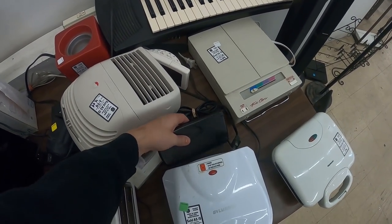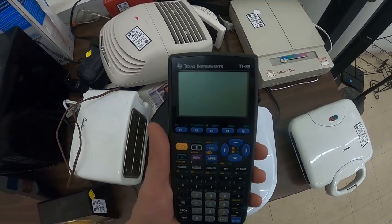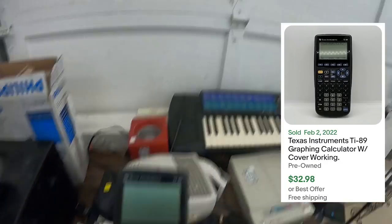Not bad. Check out what I just spotted over here in the electronics. Got a calculator and it is a TI-89 calculator. These are easy sales. Been paying $5 for it. And these ones go for around 30.